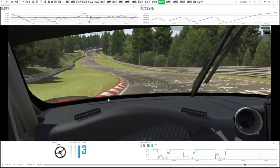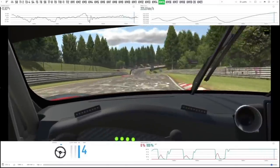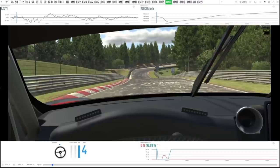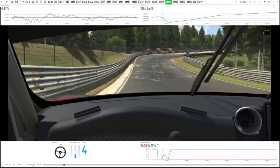And now we're going to the jump. I think it's another section where you can easily gain a lot of time. I'm going to lift before that. You can easily pick up damage if you're on the throttle here for some reason. So you're actually not braking at all?